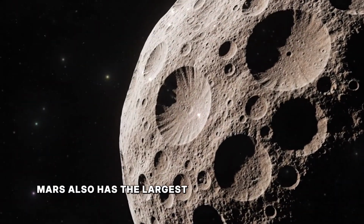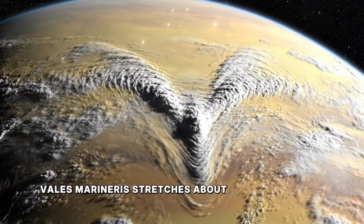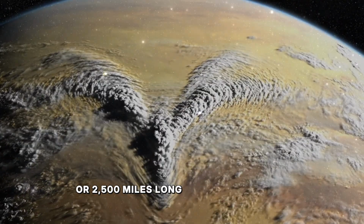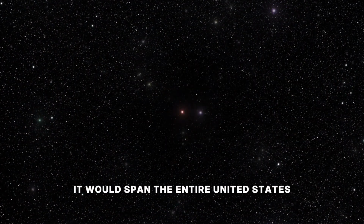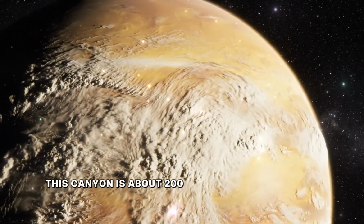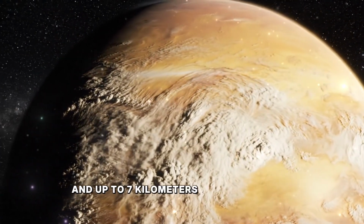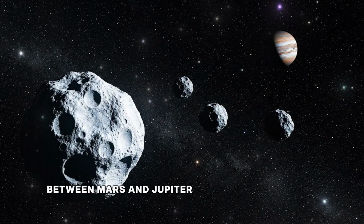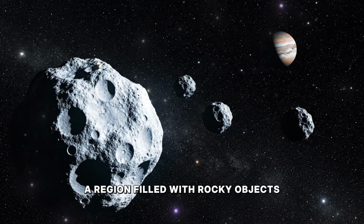Mars also has the largest canyon system we know. Valles Marineris stretches about 4,000 kilometers, or 2,500 miles long. If it were on Earth, it would span the entire United States from coast to coast. In places, this canyon is about 200 kilometers, or 125 miles wide, and up to 7 kilometers, or 4.3 miles deep. Between Mars and Jupiter lies the asteroid belt, a region filled with rocky objects.